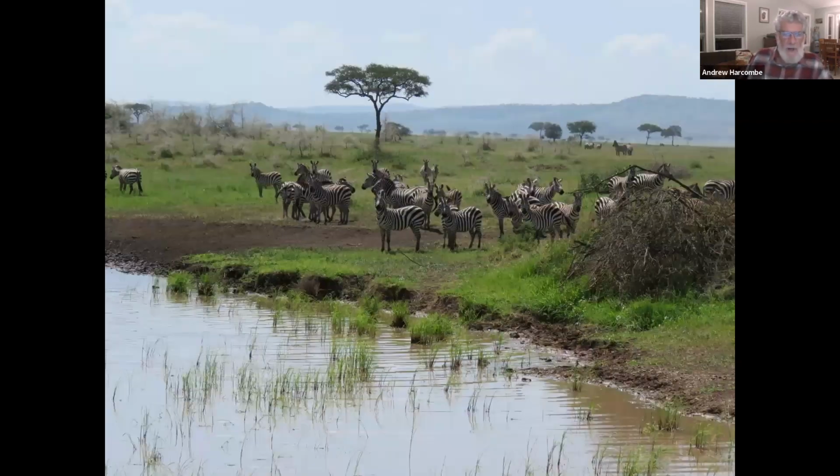Here's a group of zebra at a water hole in the Serengeti. As you can see, even though we were there in the dry season, we were very fortunate that the grasses were pretty green. So it had some rain. It actually rained while we were there. So the grasses were actually greener than they often are at this time of the year. As you can see, all these zebra are nice and fat and plump and all ready for their migration, which will be starting up within a couple of months of when we were there.